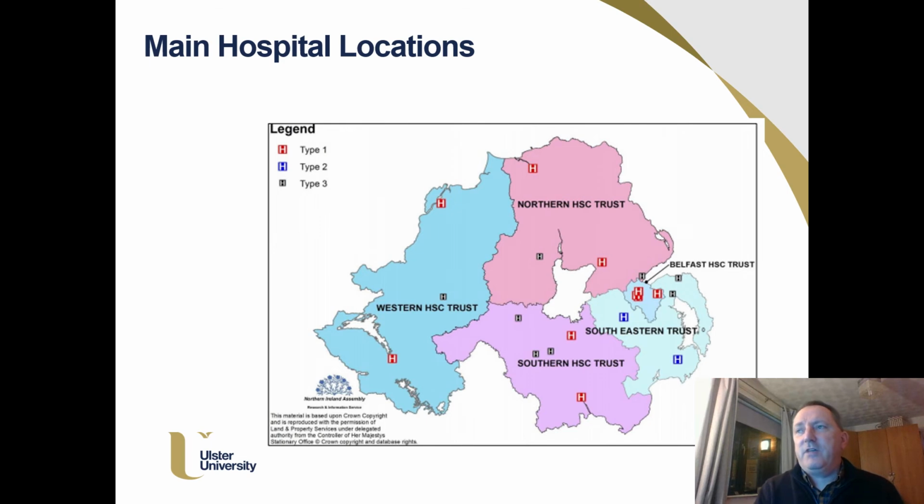This shows the 5 trusts and the main hospitals within them. You can see here that we have Altnagelvin Hospital up in Londonderry. We have the Southwest Acute Hospital in Omagh. We have Daisy Hill Hospital in Newry, Craigavon Area Hospital. And here we have the Belfast City Hospital and the Royal Victoria Hospital, the Ulster Hospital over here, Antrim Hospital, and what is called the Causeway Hospital up in Coleraine.